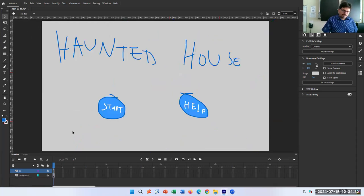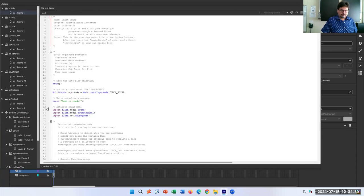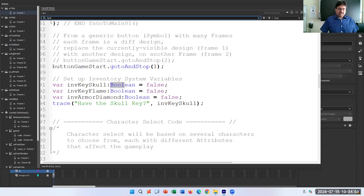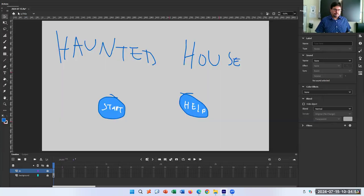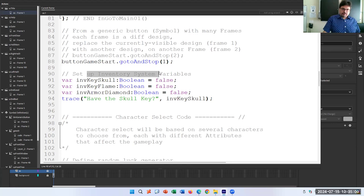We started to set that up way back on scene one, behind the scenes, in the code, by having a section here of set up inventory system variables. In my case, it was line 90, but I started to set up something eventually. Okay, inventory item, the skull key, the inventory item, the flame key, the inventory item, the diamond armor, or whatever. And the idea was that we've got an item, true or false.